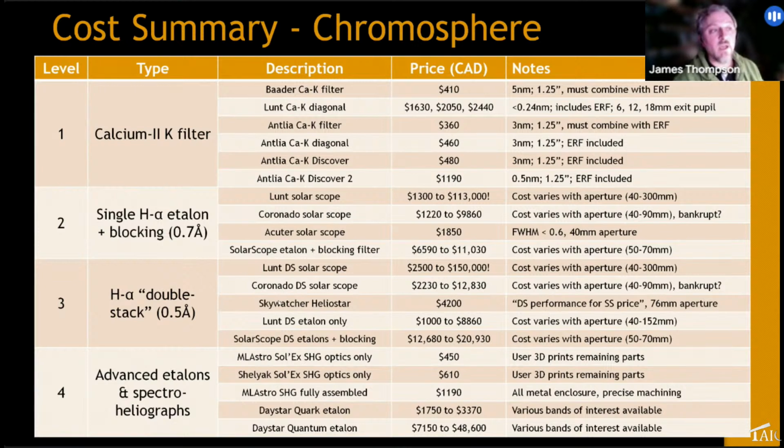Just like it would for deep sky or lunar, the aperture of your scope does have an impact on what the smallest angular detail is that you can resolve. There is an issue with typically seeing being worse during the day. You have larger temperature gradients, so your seeing is worse. So typically seeing limits the minimum resolution that you're able to observe.